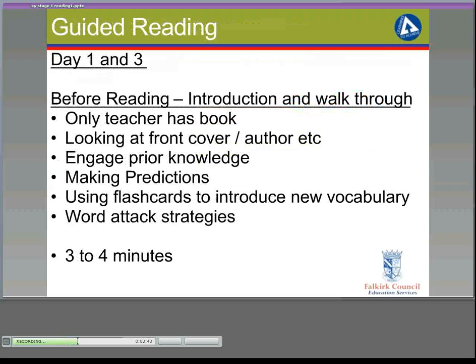Guided reading day 1 and day 3. The before reading activity should only take about 3 to 4 minutes. The teacher is the only one with the book at this point.